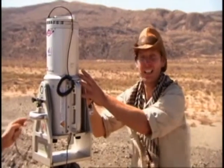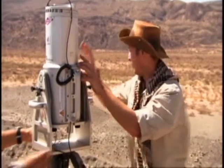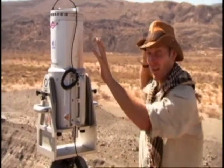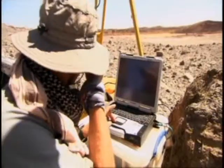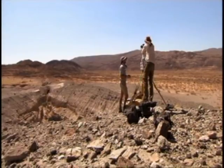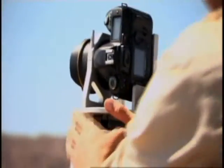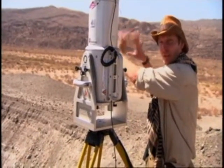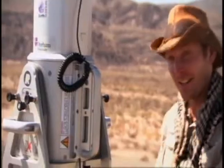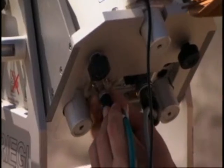This unit here fires millions and millions of laser points in a 360 direction to build up a complete 3D picture of the landscape around it. The final thing we need to do is to fit a camera to the top, and what we'll do is we'll take high-resolution digital photographs, and the computer software will then be able to merge the picture with the scan, and that's when things get really exciting.